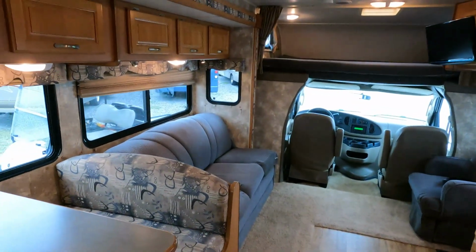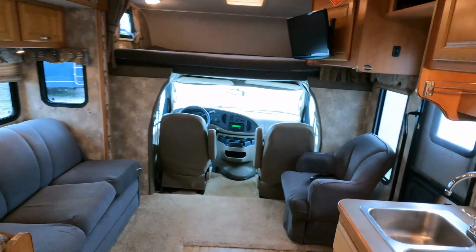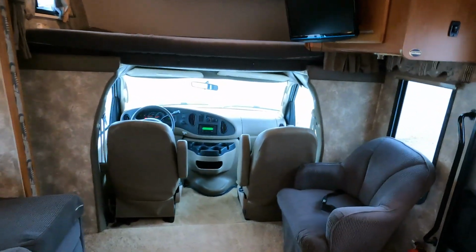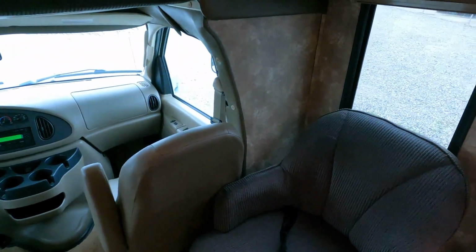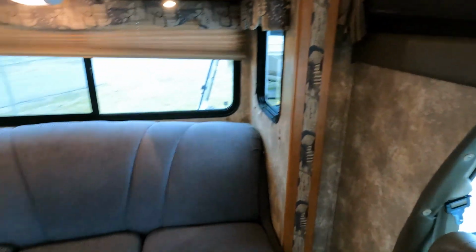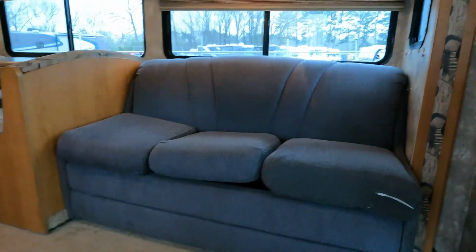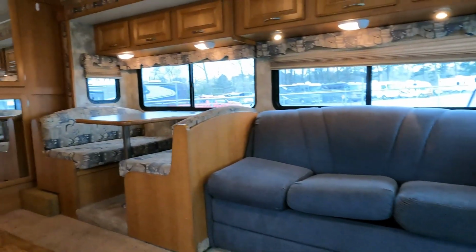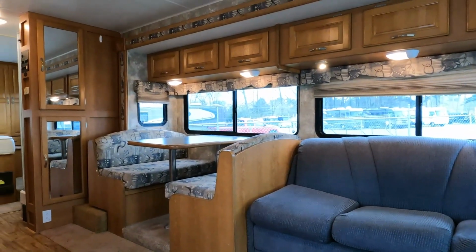Let's cut that air off. It works, guys, I promise. You won't have no problem with the AC in this thing. You know, everything looks good in here. Of course, you can always take that mattress down if you want to. It's no big deal. But, well, that's actually a good idea to do that, so it can make you a little bit more comfortable sleeping up there.